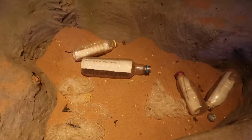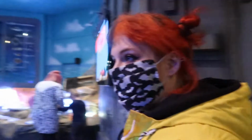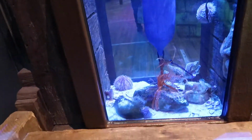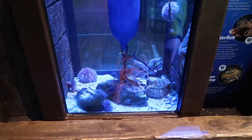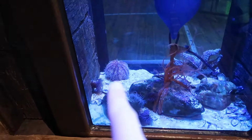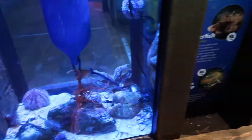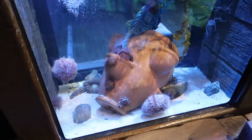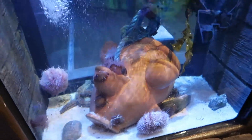Oh no. All the plastic in the ocean. Oh wow. Who's in the tank then? You see everybody? A starfish. Oh aye. What's this? This is something as well. An enemy. Starfish here. And starfish as well. On like the wee vase.